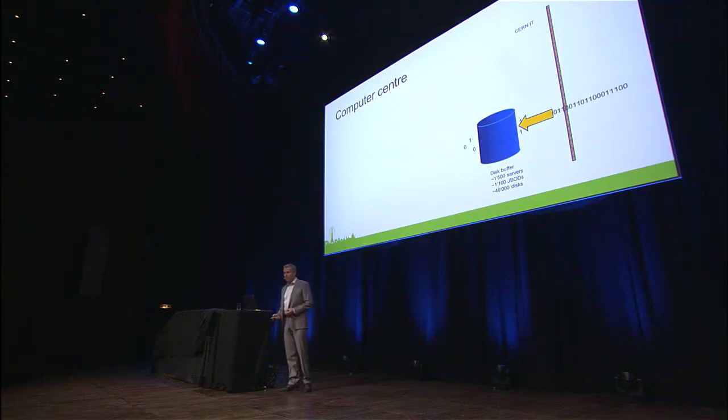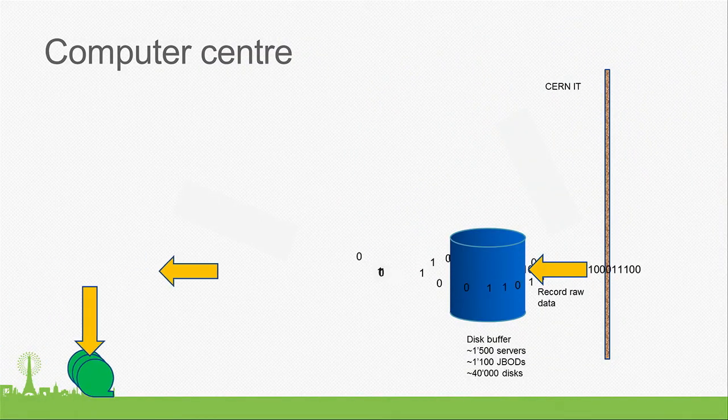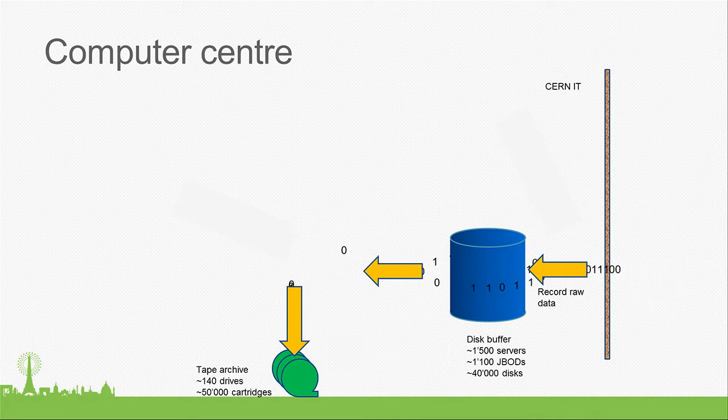And when it arrives to us, the first thing we do is put it on disk and make sure that we have a safe copy on disk and a safe copy on tape. So we have a fairly substantial tape archive. There are not many people in the world who still have tape archives, but CERN thinks it's a cheap, energy efficient and actually quite reliable method of storing data for a long period of time.